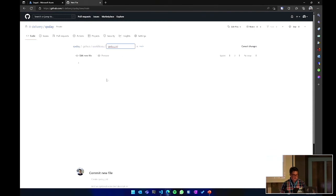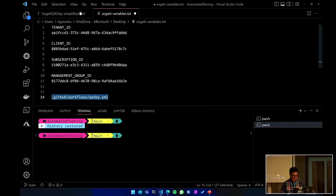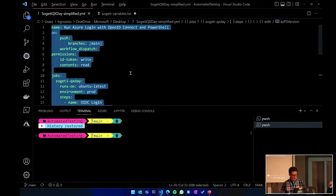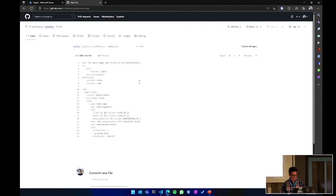Yeah. So workflows always need a predefined directory. Yeah, exactly. We're just going to copy the code for it, of course. That's what we do for a living. We do copy and paste.